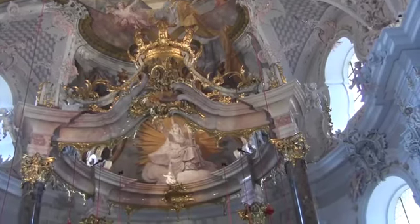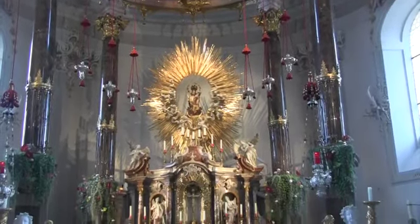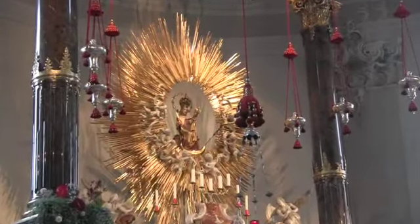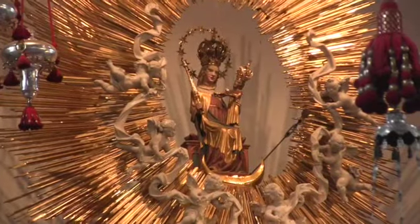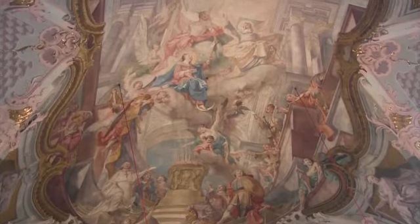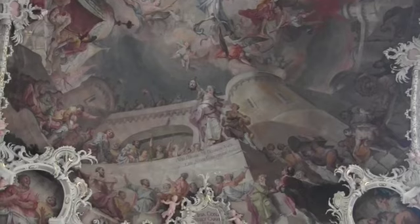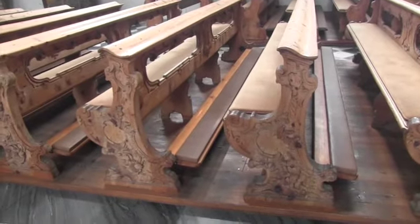One wonders how they can, with a straight face, say, this is not the worship of idols. It is this statue for which this church is named, Our Dear Lady, under the 4 columns. Pews were carved in 1755.